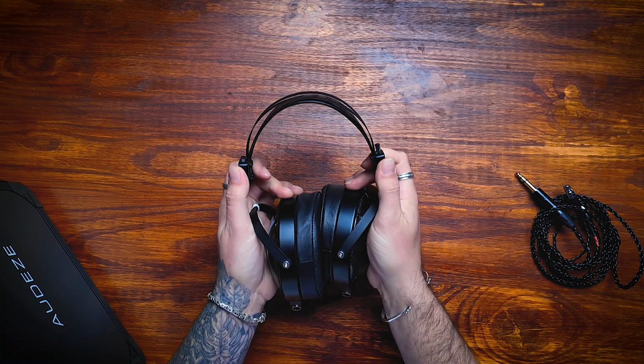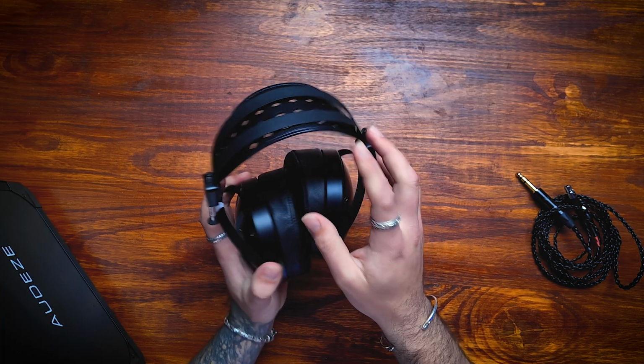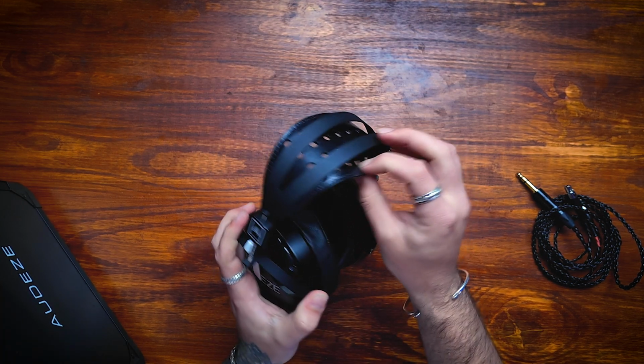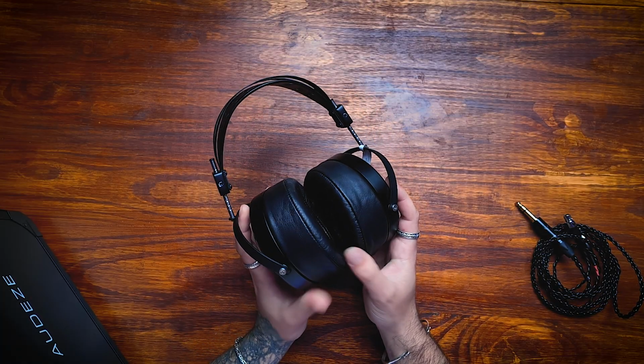I feel it's a bit tough to move it around, and it has this kind of leathery plastic thing up here and metal. When you put them on, the metal thing, if you hit it, it'll ring. It doesn't last very long, but they are very comfortable. It has leather cushions for your ears.